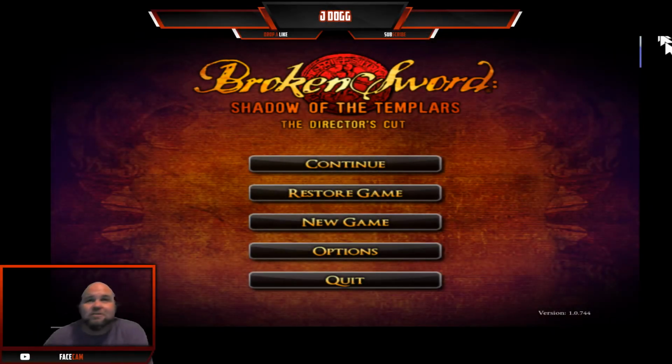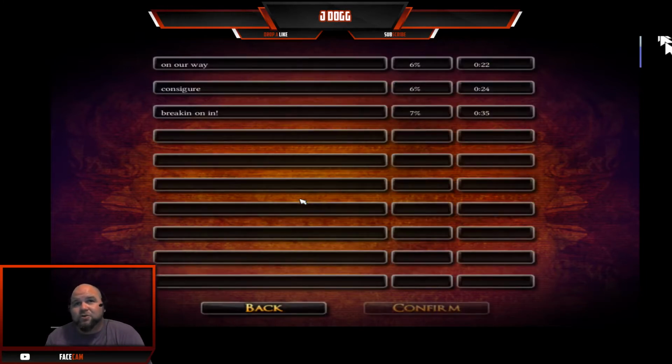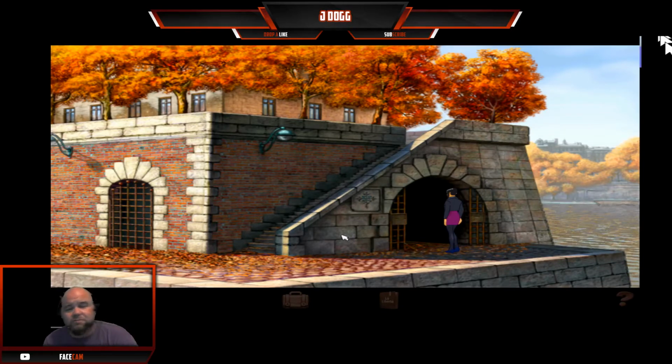It's the original director's cut, so it's not quite the original, but part one of the series. Not sure how many there are. Let's restore. We just broke on in. Remember, we picked the locks on these suckers here. Quite not difficult, but we got through. And old boy got murdered, and we're looking for clues.